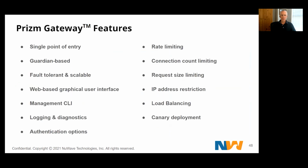So again, here's our list of gateway features, our comprehensive list. I won't go through them again, but if you would pick up a copy of our data sheet, they're all listed there to remind you.